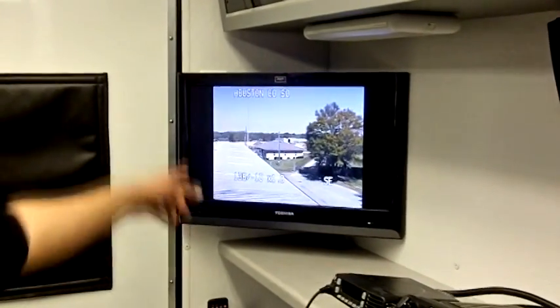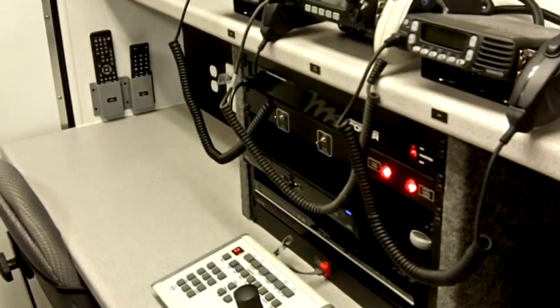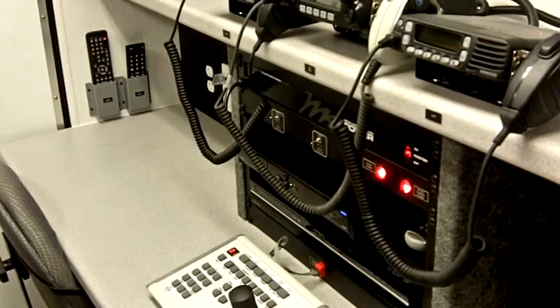This is actually the top of the building that's right behind the truck. We've got DVD recorders that are tied into both monitors. We can record a crime scene once we get there, and the investigators can leave with 2 DVDs of their crime scene. They don't have to wait and get with us later to download anything from laptops or video cameras.